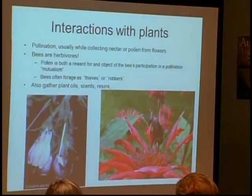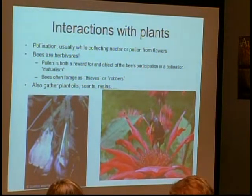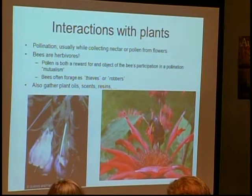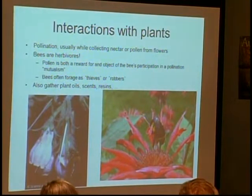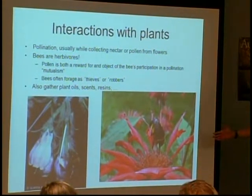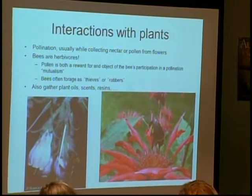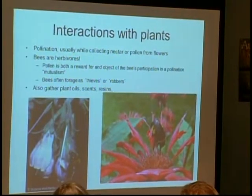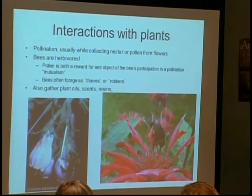When I think of bumblebees and flowers, I like to think of these sweet, mutualistic relationships where the bumblebee lovingly goes to the flower and happily pollinates it because it loves the flower. And that's not true at all, obviously, right? Bees are herbivores, right? They are going to that plant in order to eat parts of it. And pollination is simply incidental. They never do it on purpose. And a lot of times, believe it or not, they don't do it at all.